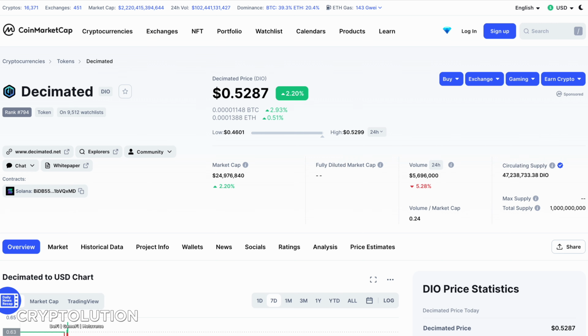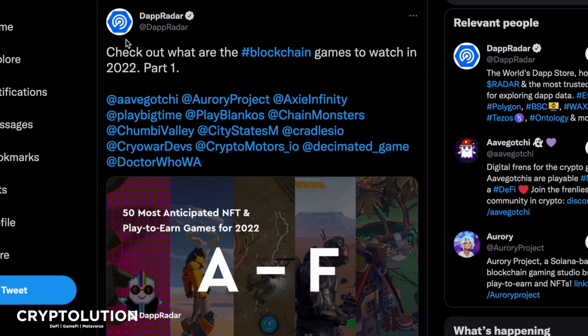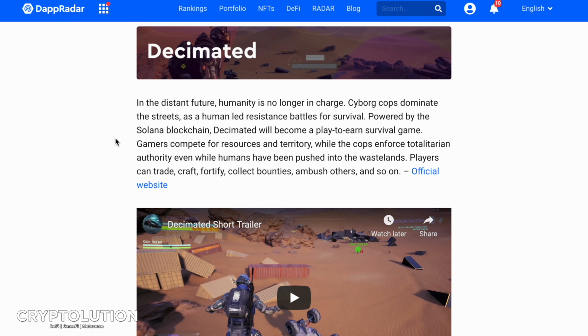It's up 2%. Now, recently there was an announcement by DApp Radar that Decimated was one of their top-tier games to look out for this year, and I absolutely believe that. In 2022, I believe in Q1 and Q2, this game is going to do quite well, not just in terms of the token price, but I think a lot in its further development. I do believe that the marketplace for the NFT will hopefully launch on schedule, hopefully around January, but if not, that's okay. But if that does happen, imagine the price of the token is going to go up because people are going to be aware that it's going to cost a certain amount to own this or that. It's going to be quite bullish.